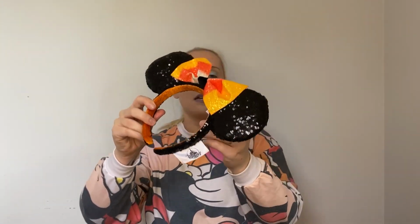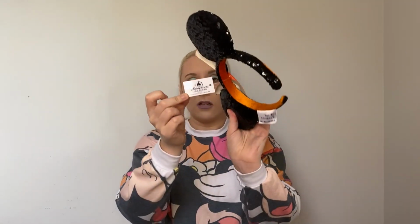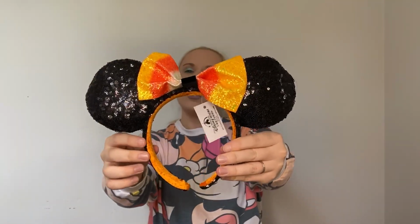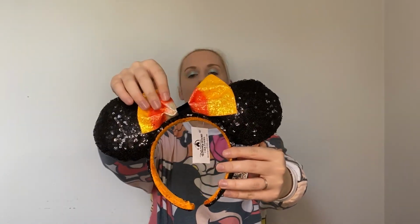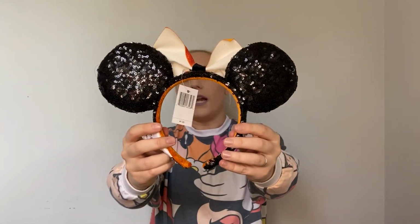So what does this tag say? This one just says Disney, and this tag says, oh, upside down, Shanghai Disney Resort. So it's like proper Disney parks stuff. Potentially it might just have failed quality, because you can see the bow doesn't look the best. It does look a little bit sad, and there's extra white parts coming out there compared to there. So it's not perfect like you would expect, but I mean, for £10. And if I'm going to wear them and potentially take them on holidays, they're going to be in a suitcase and get squished anyway. So I think that's a win.